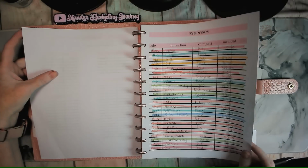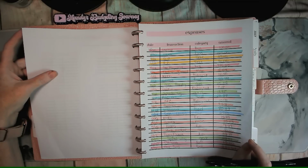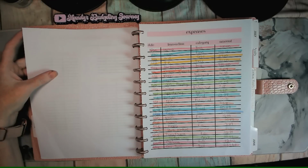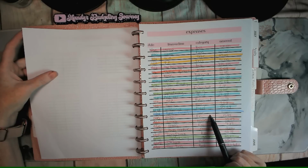Now I use the highlighted method, which means every category that I spend has a special color, so when I look at my sheets, I can quickly see which category I spent the most in. For example, I have a lot of eating out this month.